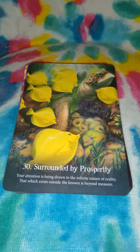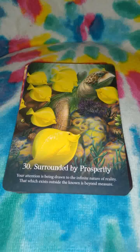Surrounded by prosperity. Pay attention. I don't know why I said pay attention. Your attention is being drawn to the infinite nature of reality, that which exists outside the known is beyond measure.